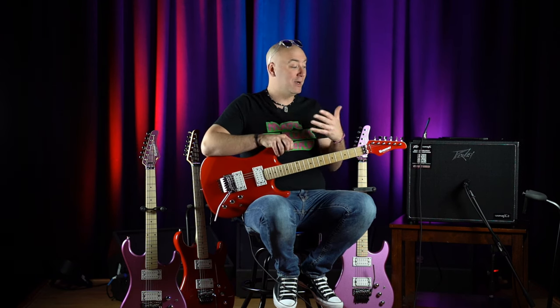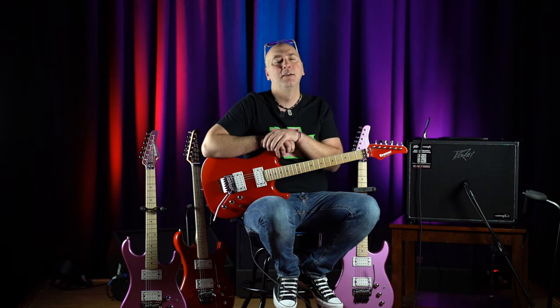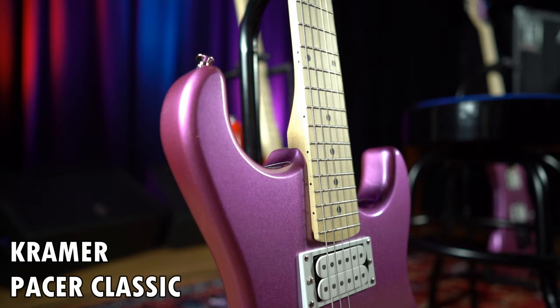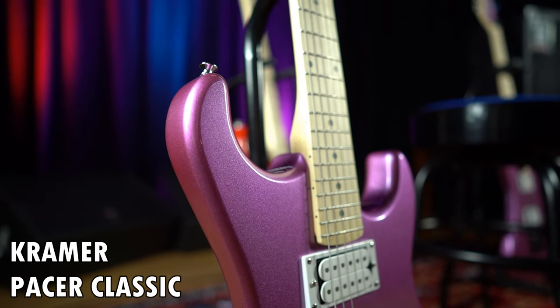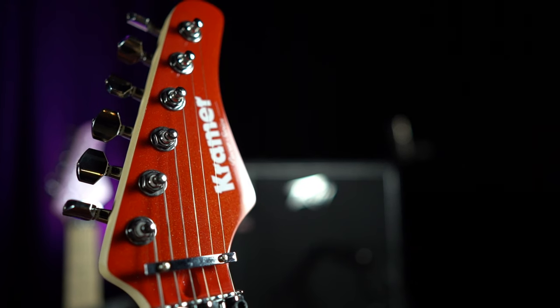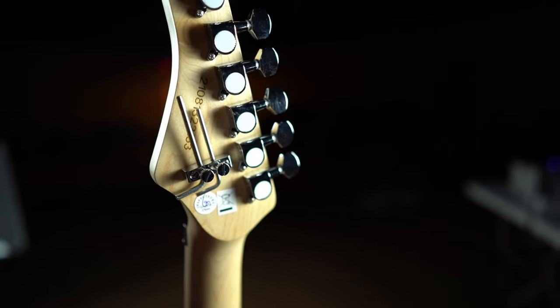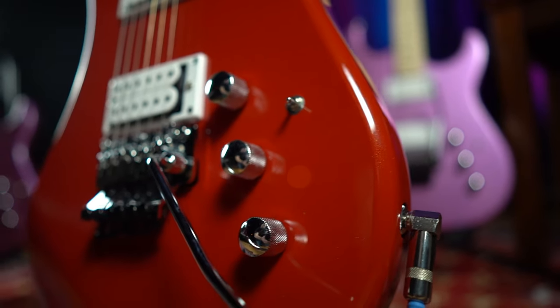Kramer has re-brought back, finally, the workhorse, as I call it. This is the Kramer Pacer Classic. When you think of Kramer guitar, this is the one that you should probably think of. It's the workhorse. All the other guitars are cool, but this one, two humbuckers, Floyd, what more do you want?